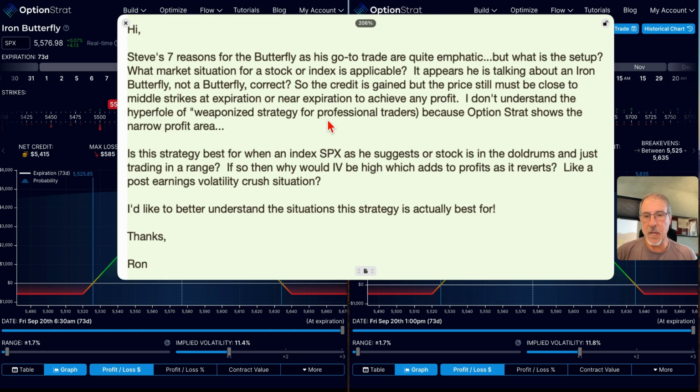I tend to lean personally toward calendars around earnings, but with the caveat that calendars are very tricky. You need to really understand how those work. So certainly, nobody should jump into trading calendars without paper trading them for quite some time first.